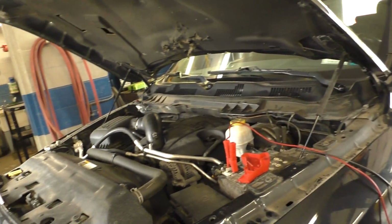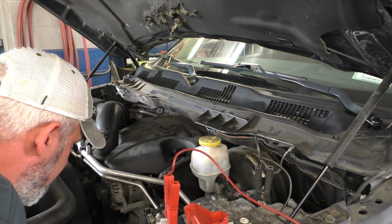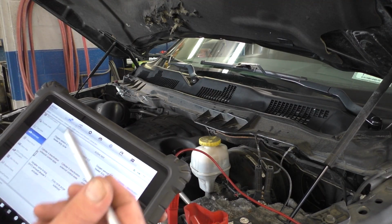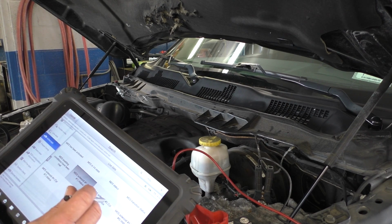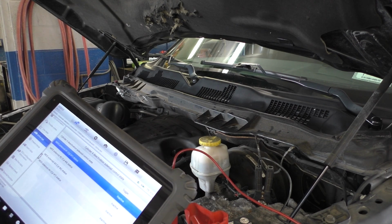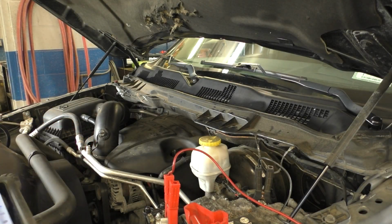I'll have to go over here under the hood to see if I can hear it. I don't know if these are audible, if you can hear them clicking or not. Currently, I have it toggling from on to off. I don't hear anything. Let's pick one that doesn't have a code, like cylinder 4, for example. We'll go in here and toggle that one. We'll just select our MDS stuff again. We'll get this one. Yep, I can hear this. Yep, you can hear that one clicking.